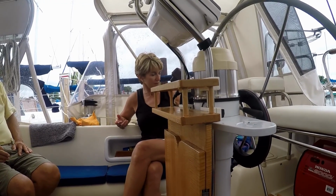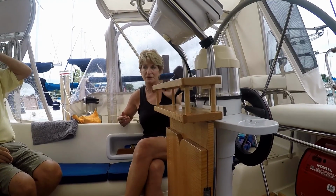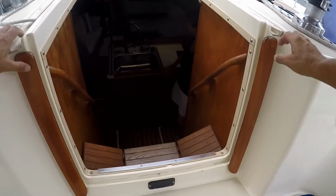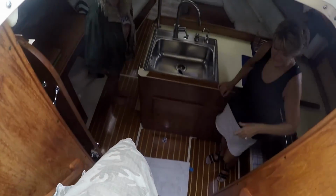Well, it would fit there, but the seat was too low. Well, let's raise the seat up. Let's get different seats, and you know how things go. And so I love it when I'm either anchored. I do too. I get excited on this thing.